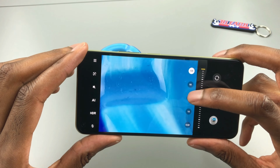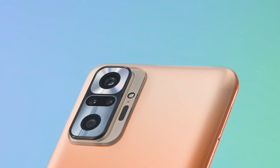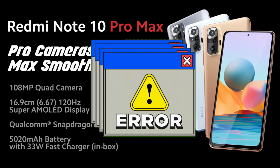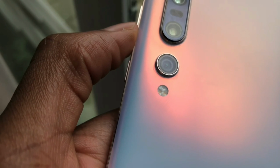A question I got asked a lot during my review of the Mi 11 Lite 5G is how does the camera stack up to its more popular sibling, the Redmi Note 10 Pro, with its higher resolution 108 megapixel camera. Unfortunately, I don't have one of those in-house at the moment. I was however able to compare some shots with my Mi 10 Pro, which features a more advanced version of the Redmi Note 10 Pro's 108 megapixel unit, because it comes equipped with OIS, optical image stabilization, which the Note 10 Pro does not have.